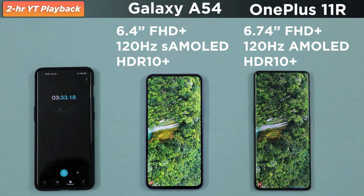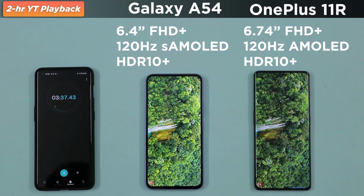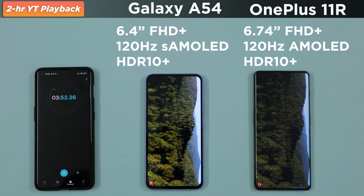smartphones. The OnePlus 11R with its curved AMOLED display looks more aesthetically pleasing, but I have to agree that the flat display on the Galaxy A54 is not only more practical but is also the more visually appealing panel. So both displays are AMOLED, have Full HD Plus resolution, come with 120Hz refresh rate and support HDR video playback.